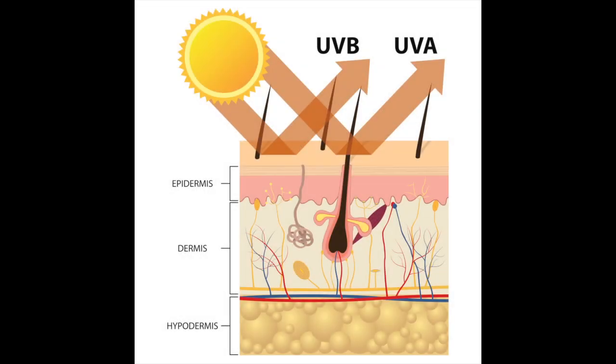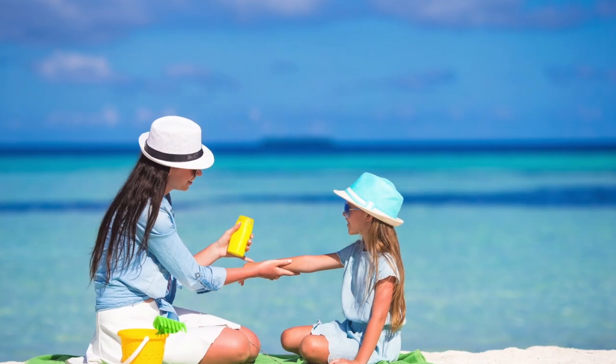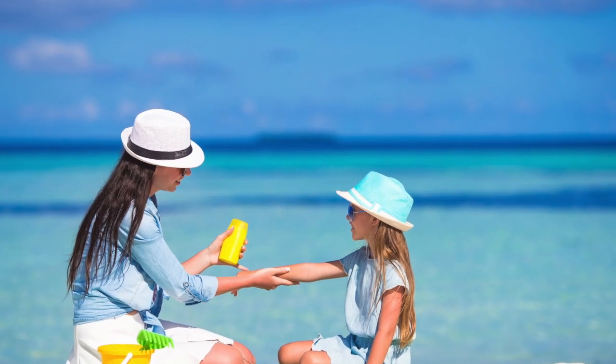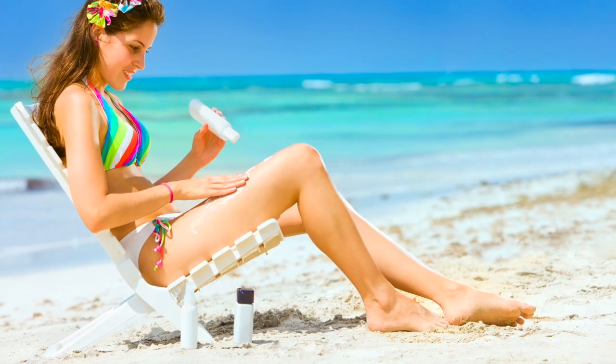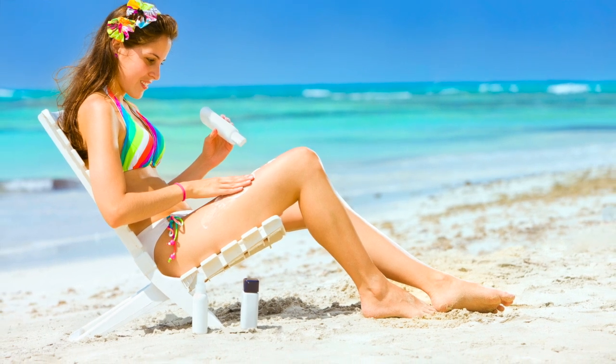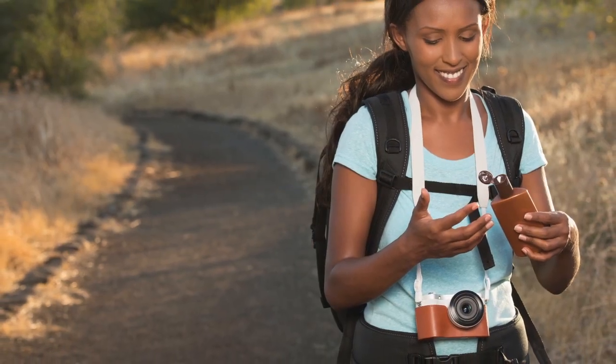When choosing a sunscreen, look for something broad spectrum, which involves UVA and UVB coverage. It's important to apply enough sunscreen to provide for adequate coverage, which means a quarter-sized amount of sunscreen for every palm-sized area of your body. Apply sunscreen with enough time to allow it to soak in before starting your sun exposure or your activity.